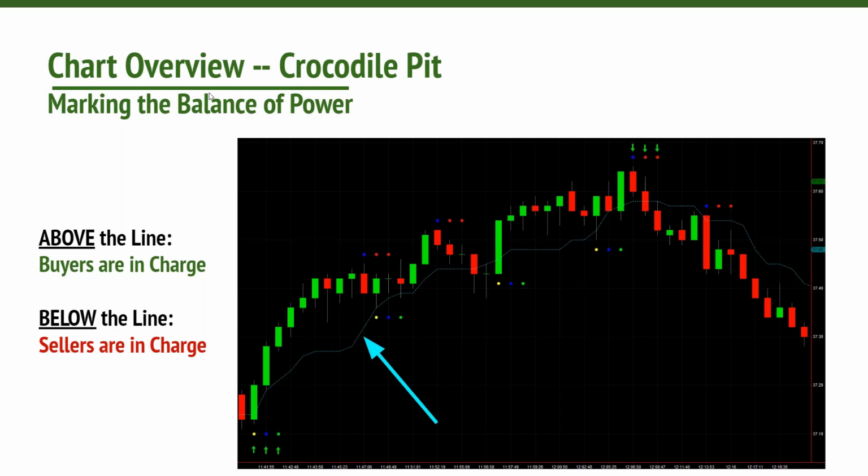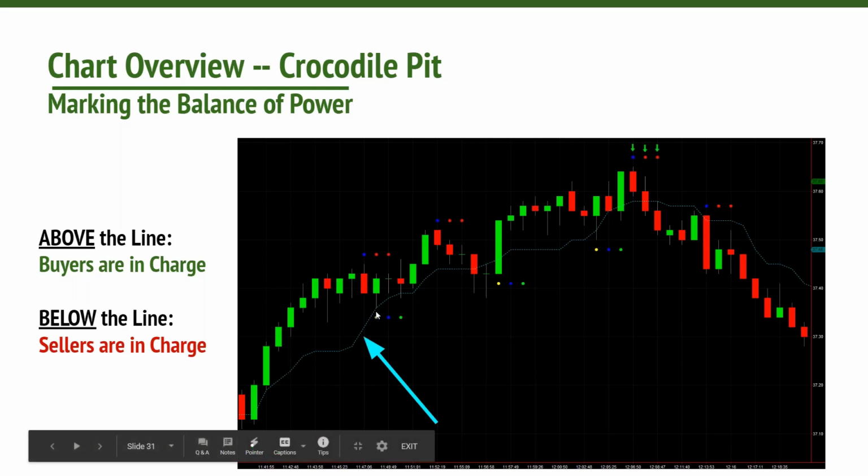Okay, so check this out. See this dotted line right here? That's called the balance line. On the top side, when the bars are closing above it, the buyers are in charge. When the bars are closing below it, the sellers are in charge. Let's just look at this example. When the buyers become tired, and now we see the bars closing below the balance line, markets tend to go down. You can see on the left the opposite. Sellers are tired. Green bars start closing above the balance line. This is the shifting line in the sand, the crocodile pit. We want to be on the right side of it.